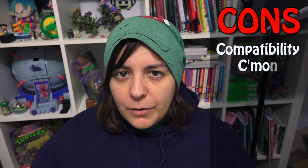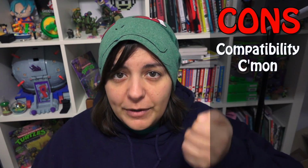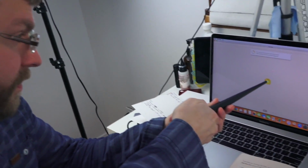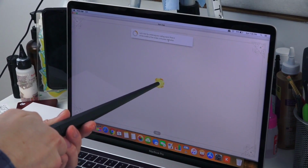Once I got the app going, it just didn't want to start. So first exercise of having to calibrate the wand, we were not doing it wrong, it's just we had to restart and do it all over again. So make sure that if you run into a little bit of trouble, the answer may or may not be just restart your whole device.